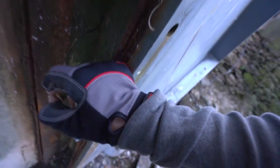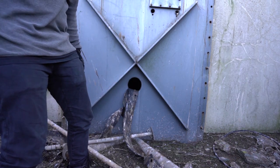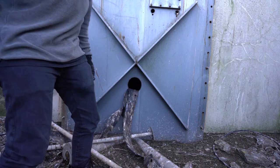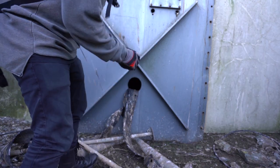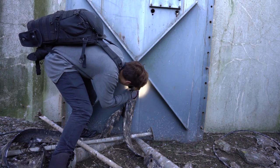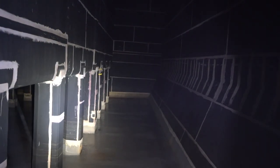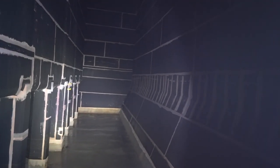Where's this go? Is it open? No, I tried. It's like 100 pounds. Well, maybe more than that, like 500 pounds. Okay, I'm gonna take a look inside though. How is it looking? Do you see anything? So this is how it looks inside. Oh, we need to get in there.